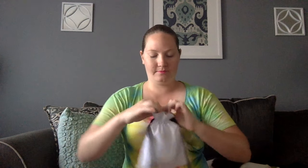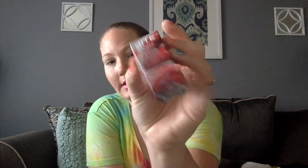If I can open it. Alright, first thing in here is what I'm wearing on my lips. I love it. I wore it last night too. This is by Bite Beauty. It is called Kimchi, and it is a lipstick. It is the cutest, smallest lipstick I've ever seen. It's adorable. How cute is this?